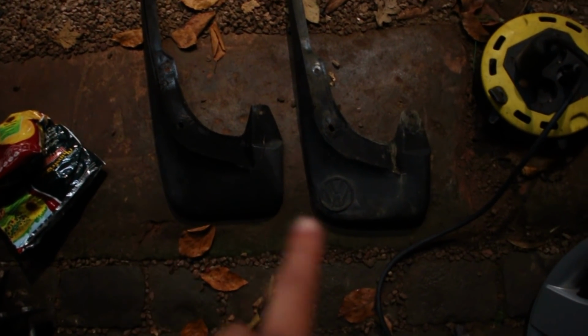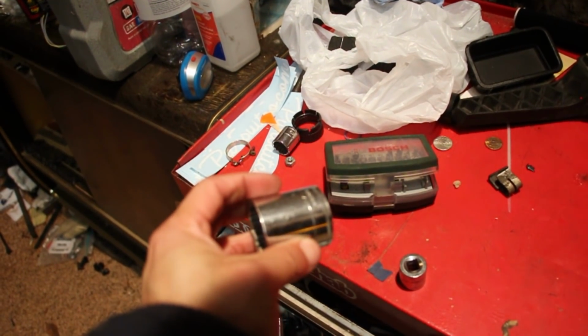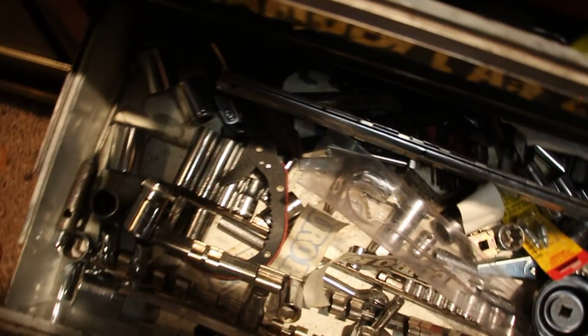Last thing to do is swap over the one on the driver's side out with the old and with the new. I love the logo, it looks so much cooler. And also check this out, look what I found. Look what I happened to find after I'm already on the oil change. See that? That's a 30mm socket. Couldn't find it before, now that I'm done, found it. Awesome. Last one is on.